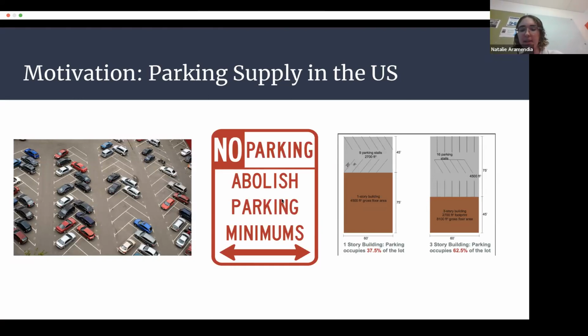There are also economic implications, like how they take up very valuable space, and there's the opportunity cost of productive uses that could have added to the vitality of neighborhoods, such as apartments or businesses that generate higher tax revenues to the city than a bunch of asphalt.